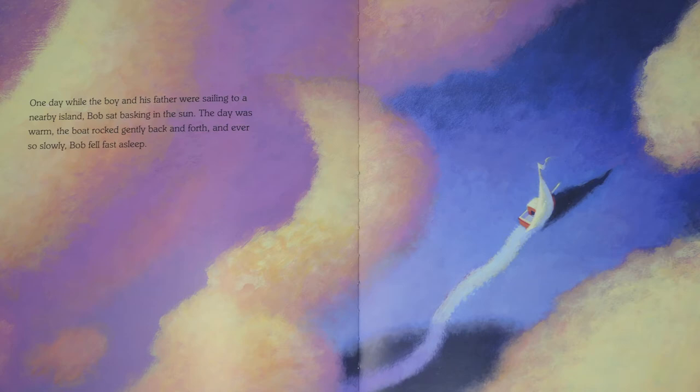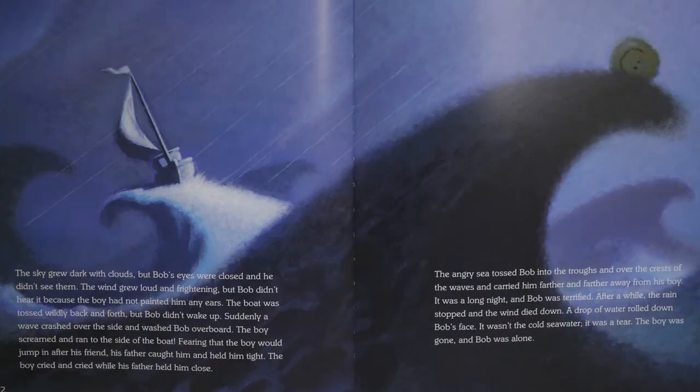One day, while the boy and his father were sailing to a nearby island, Bob sat basking in the sun. The day was warm, the boat rocked gently back and forth, and ever so slowly, Bob fell fast asleep. The sky grew dark with clouds, but Bob's eyes were closed and he didn't see them. The wind grew loud and frightening, but Bob didn't hear it because the boy had not painted him any ears.